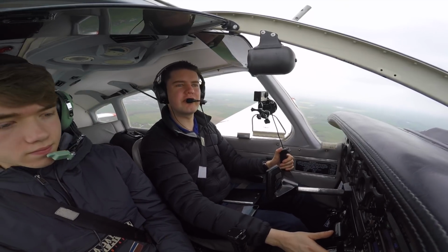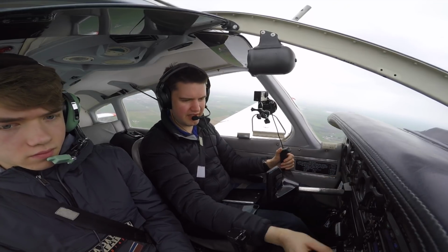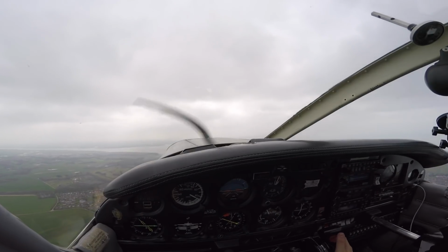Okay, T&Ps still in the green. Basic service. Basic service, Golf Oscar Juliet. And past 1,000 feet, the fuel pump and the landing lights can come off.